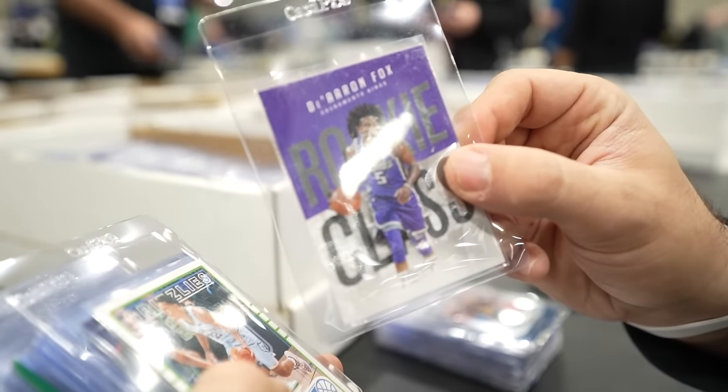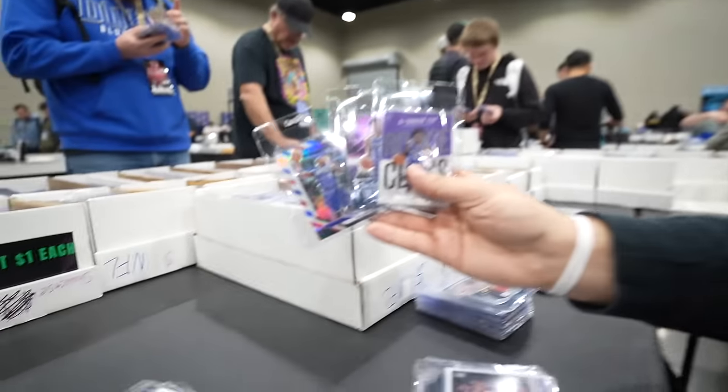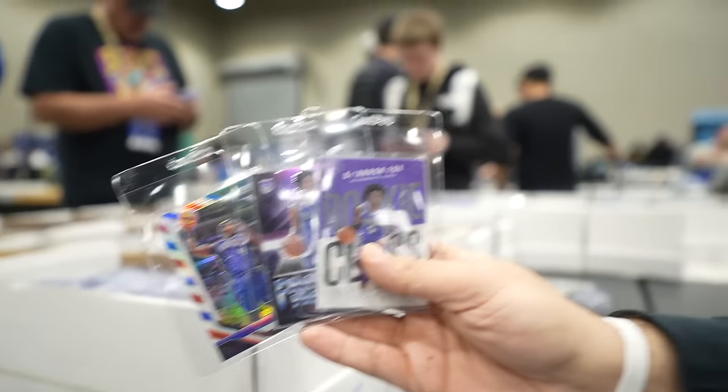De'Aaron Fox rookie for the PC for $1 all day, bro. That's a PC. I've only found three PC cards, but it's just because of personal preference. I talked about this, but since I moved to LA, all my PC cards are back home. So what I'm gonna do is format a new five-row, and I'm gonna do a new PC showcase. So I'm gonna start getting different stuff.